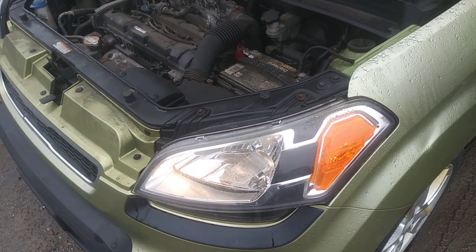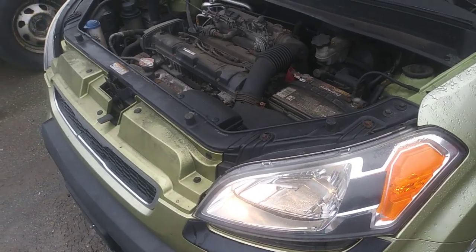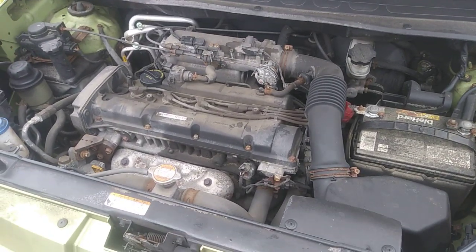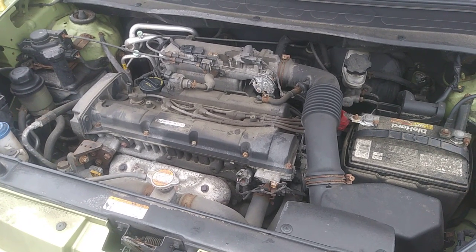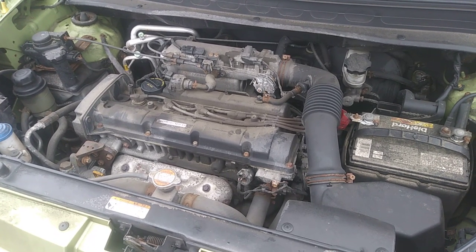And the transmission itself seems like it's okay, but that depends on how long they drove it with the clutch issues. If they drove it for a while, and especially if they were careless and just jammed the thing into gears, then it might be on its way out. But the way it shifted, even as hard as it is, I really don't think that's the case.